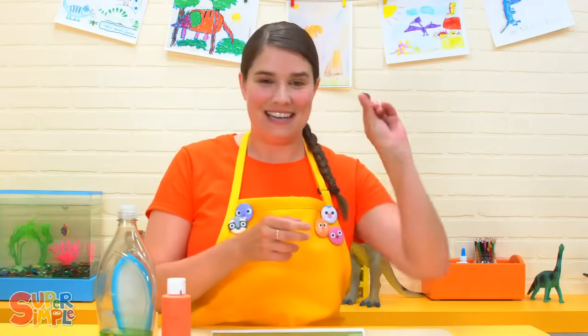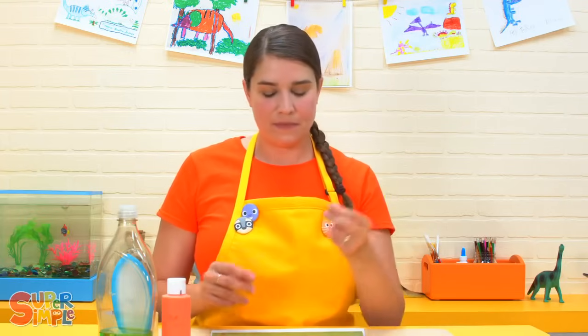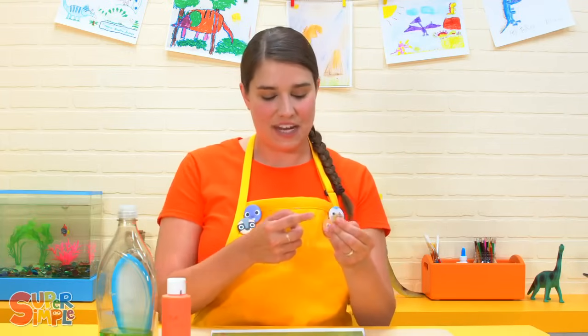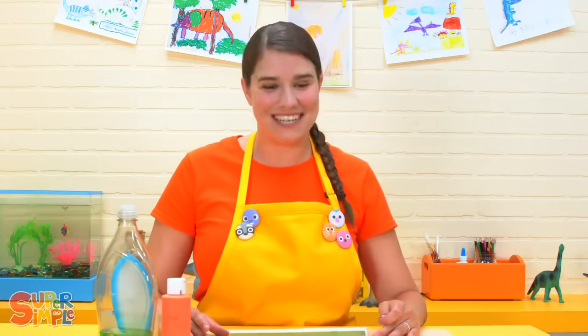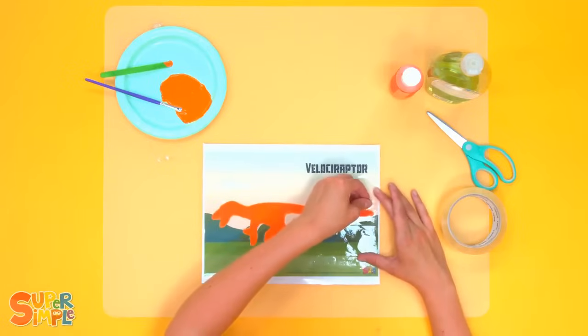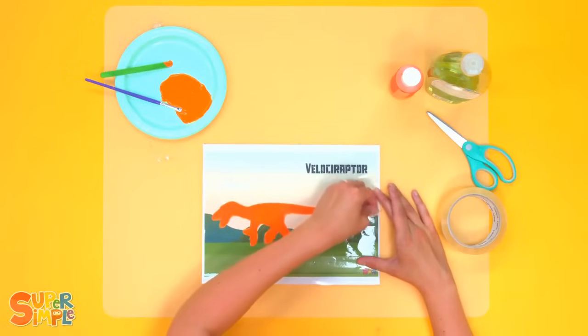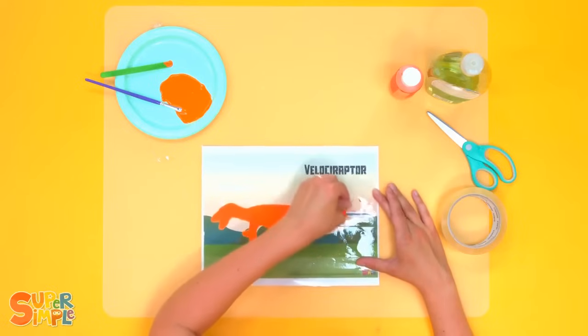So I have a nickel here, a Canadian nickel. And you can use any sort of coin or anything that has a flat edge. We're gonna scratch away at our dinosaur scratch card and see what's underneath. I'm gonna start here at the tail. Here we go. And look, the paint and the soap just scratches right away.